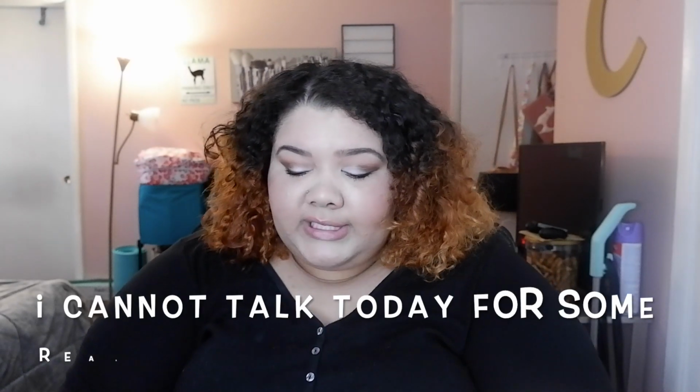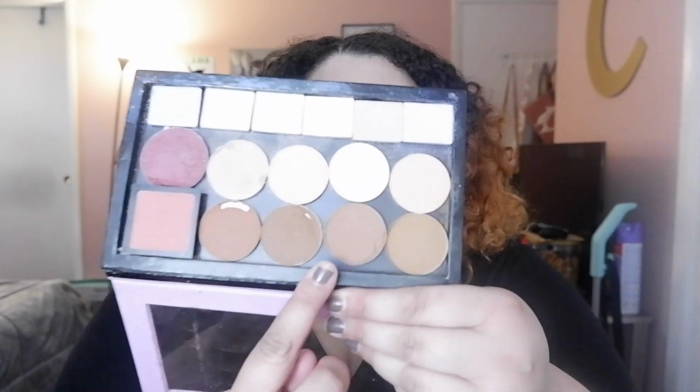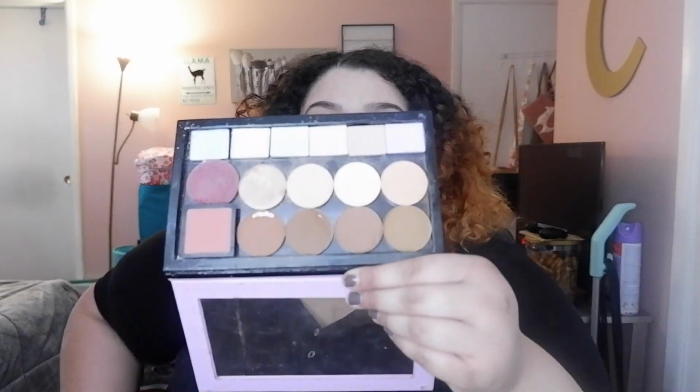And my favorite face palette of 2019, this is depotted, but it was this BH Cosmetics contour palette, the big contour palette that they had for a very long time. I am obsessed. I feel like these are so high quality. The packaging of the palette, not high quality at all. It actually is the worst. I depotted them because I just couldn't take the packaging anymore. But besides that, the quality is amazing. And I loved that palette.